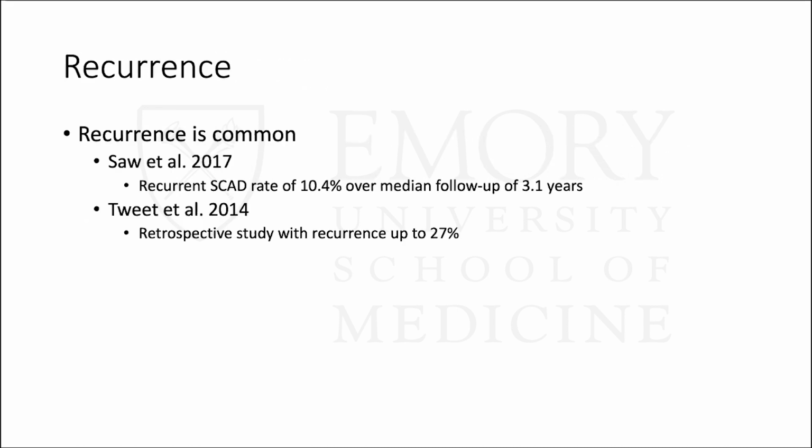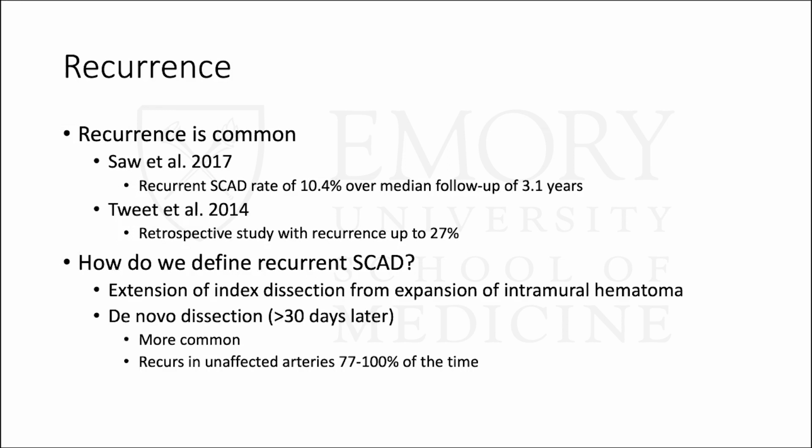Unfortunately, recurrence is quite common in these patients, with a recurrence rate of anywhere between 10% over 3.1 years, and other studies have seen recurrence rates as high as 27%. When we think about recurrence, I think it's important to think about how we're actually defining recurrent SCAD, whether that's either the extension of the dissection from expansion of the intramural hematoma, or thinking about more commonly a de novo dissection that usually occurs more than 30 days later. The artery that's initially implicated usually is not affected again. So these tend to recur in unaffected arteries at least 3/4 of the time.